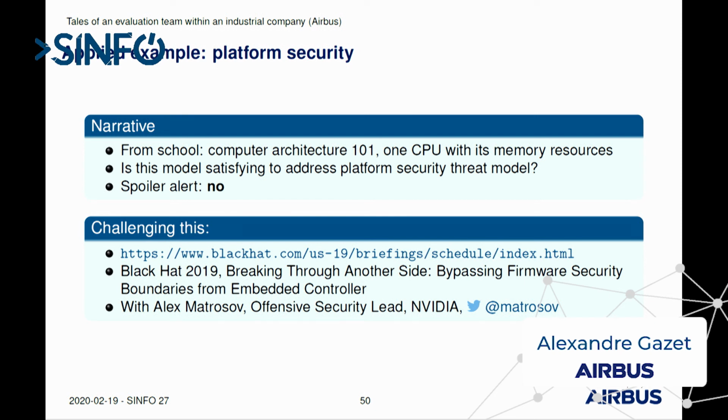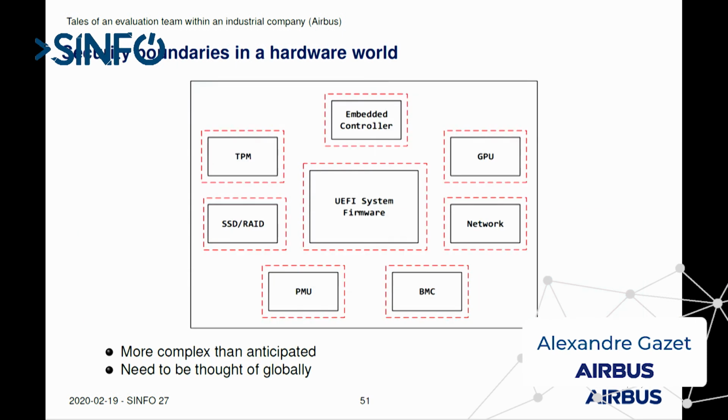Just to illustrate this, in school, usually when I was in school, computer architecture, you have one processor with its associated memory resource. Is this model really enough to address the issue of platform security? Not at all. And that's what we try to do with my friend Alex Matrosov. We published at Black Hat this summer. Now, if you want to seriously think the platform security problem, you have to take into consideration actually many independent computational units that are all defining their own security boundaries.